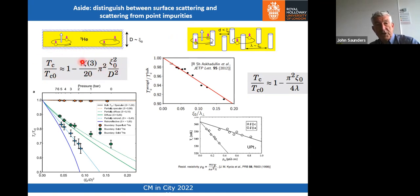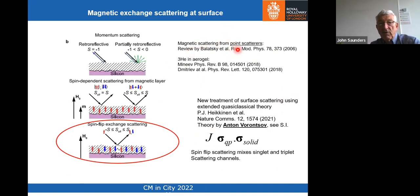Here's the sort of Ginzburg-Landau expression for Tc suppression for surface scattering. You can see there's the length scale of the confinement, and there's the coherence length squared. Whereas for point scatterers, it goes as the ratio of the coherence length, linearly, to the mean free path. That's seen in experiments on superfluid helium-3 in nematic aerogel, and it's also seen in, here's a result on uranium platinum 3. And magnetic scattering from point scatterers is, I think, well known, and there's even a review by Bulaevskii in RMP on that. And then there's a treatment of helium-3 in aerogel by Minier on that.